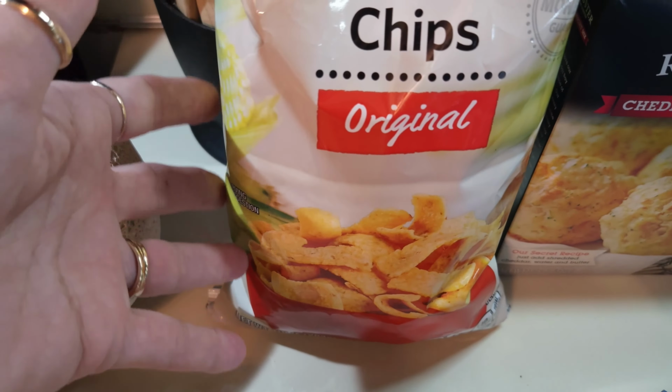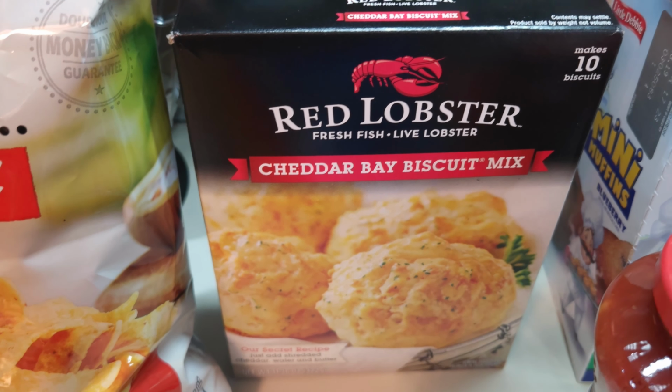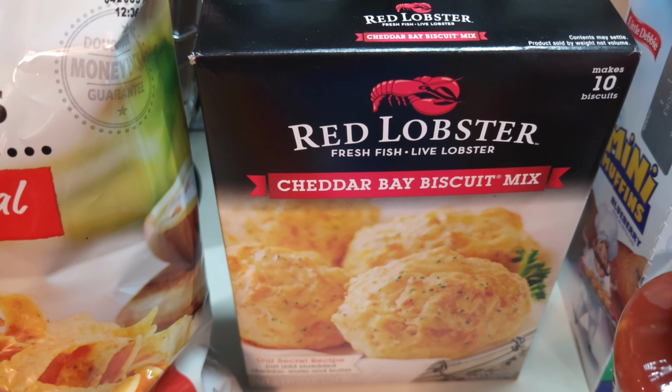I got some Red Lobster Cheddar Bay biscuit mix because that chicken cobbler that I made is weighing on my mind. I'm like, it's about time to make another chicken cobbler. So I went ahead and got that to have in the cabinet. That way, whenever I decide to make it, I've got what I need to go ahead and get that cooking up.